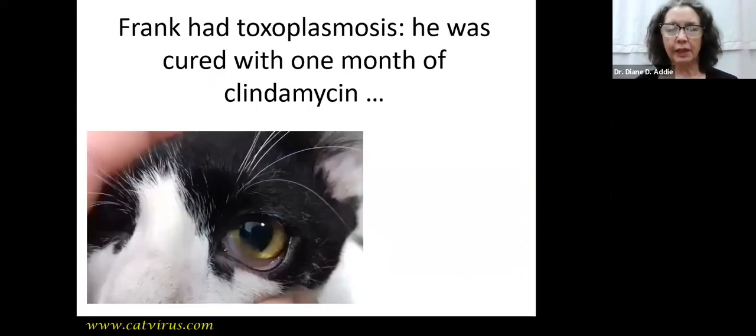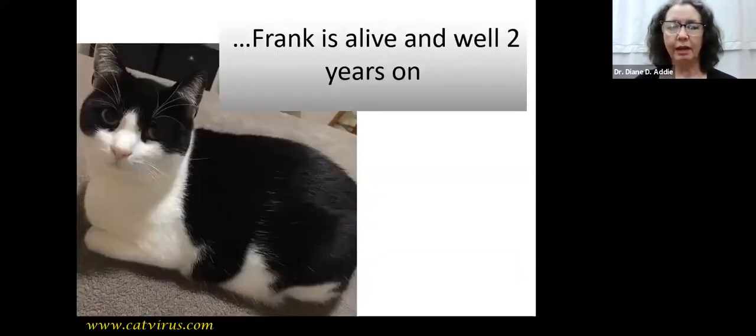Frank had toxoplasmosis, and he was cured with 1 month of clindamycin. And toxoplasmosis is one of the most commonly mistaken misdiagnoses for FIP. And here is Frank after his course of clindamycin. He was a Greek cat being exported to Australia. So here he is, alive and well, 2 years on. I was sent that photo for Christmas.